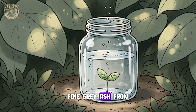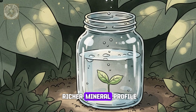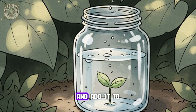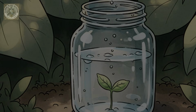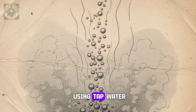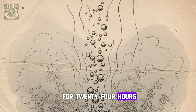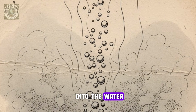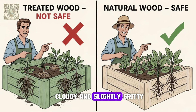Fine, gray ash from hardwood is usually ideal because it contains a richer mineral profile. To begin, take 1 cup of wood ash and add it to about 5 liters of non-chlorinated water. Chlorine can interfere with microbial growth, so if you are using tap water, let it sit uncovered for 24 hours before using it. Stir the ash thoroughly into the water. At this stage, the mixture may look cloudy and slightly gritty.